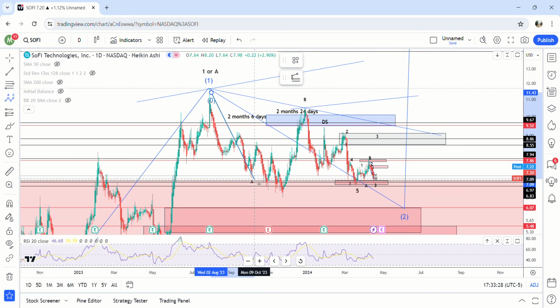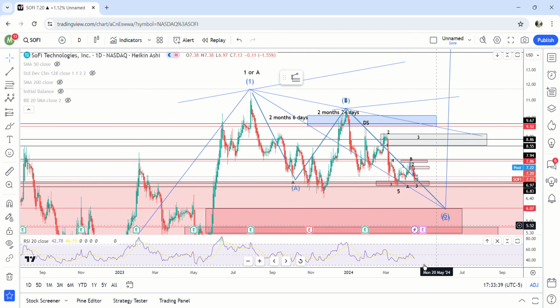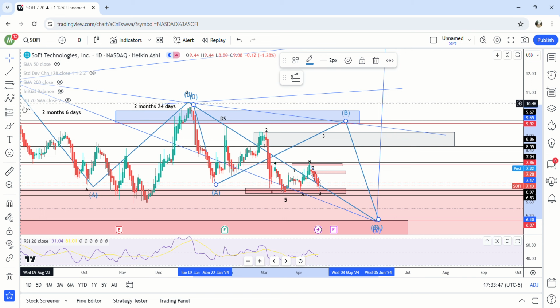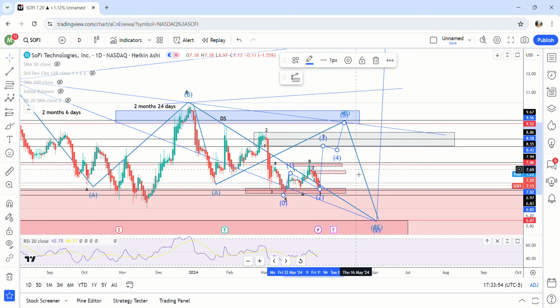This would be A, B, C down here. We would probably be going down to right around $6. So then breaking down this C leg right here, it would most likely be A, B, C like that. The good news is this is probably going up with earnings like that. So that's one possibility, and we come back down here to $6.